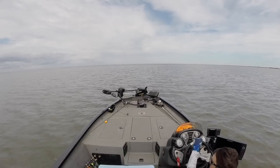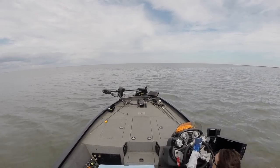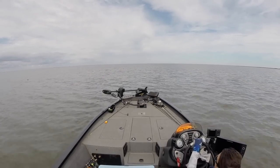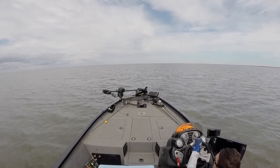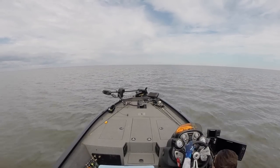Maybe spend some time at the rock dam again. Maybe by the time we get there, the south side of the rock dam will have water pushing through it, and that could be really good. But it's just worth looking at. So we'll see.